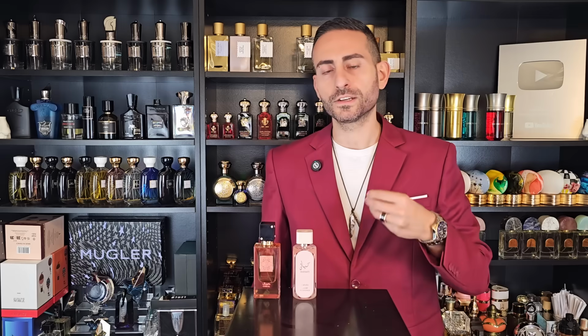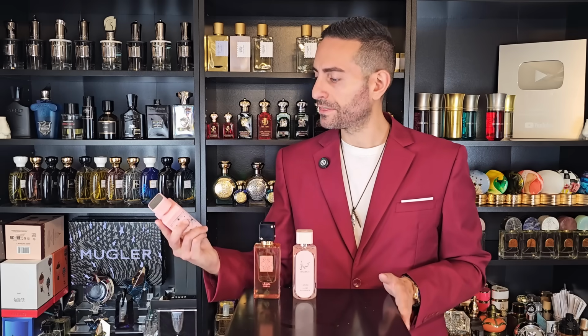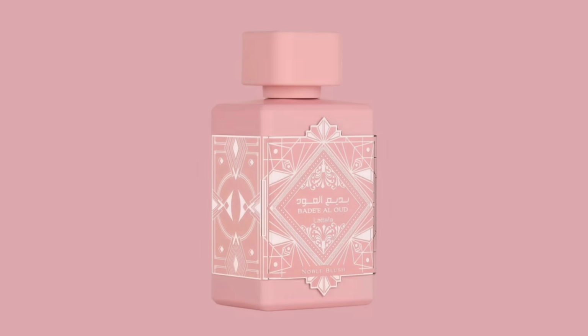The next fragrance that I want to talk about is also a rose-based perfume, but it's a bit smooth, it's musky, it's vanillic. It also has a bit of a milky personality as well. And this is one that I acquired towards the middle or the tail end of last year, I think. I can't believe it's already been out for that long. And this one is Bade Al Oud Noble Blush.